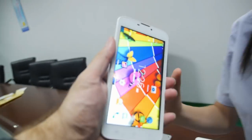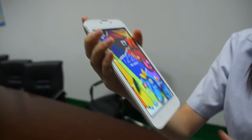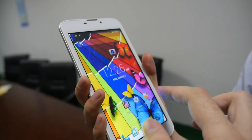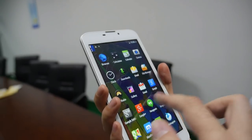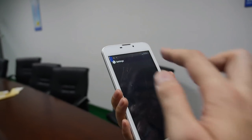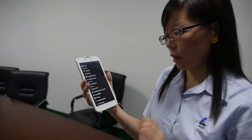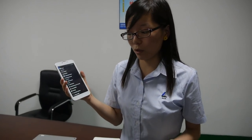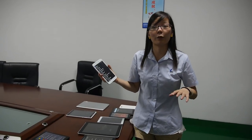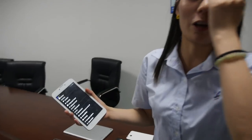Nice. Do you sell many of this one? We have sold around 10K. 10K? Yes. So it's a nice 6-inch QHD IPS. Yes. 65 USD for how many quantity? 500 pieces. Our MOQ for all models is 500 pieces, not including the cheapest one. The cheapest one we need 1,000 for MOQ.